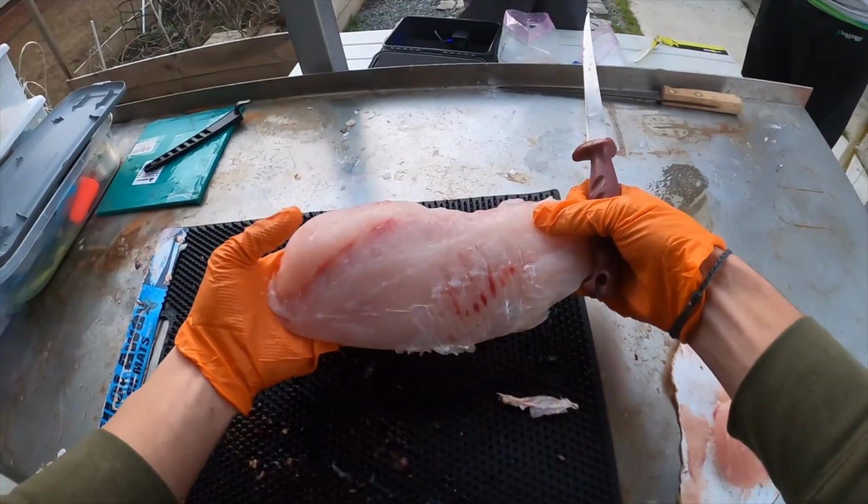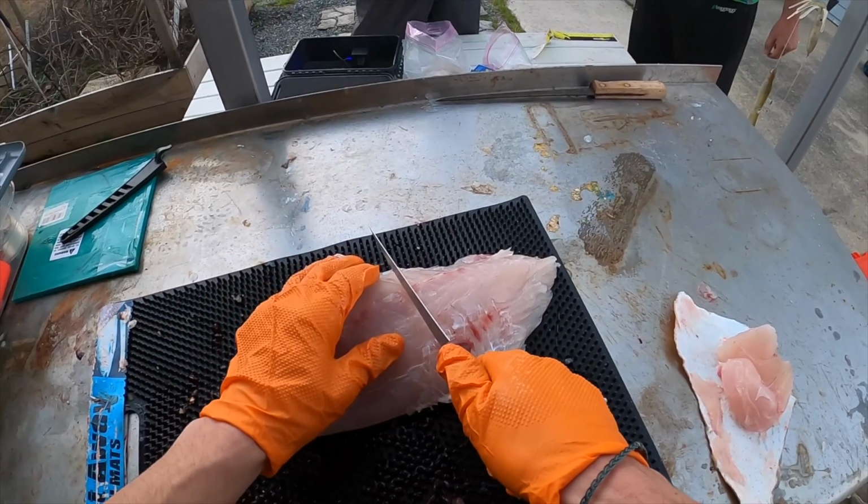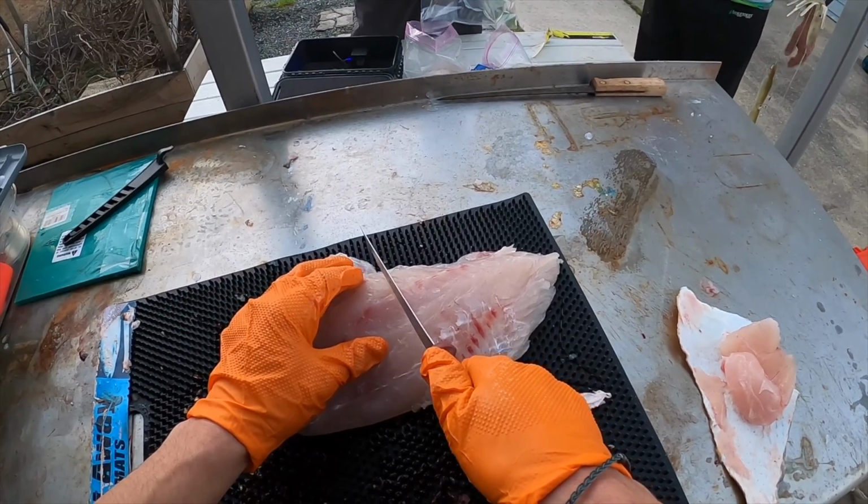Pretty neat. And the angler, Captain Logan, who caught the fish, he was kind enough to let me take a piece of this triggerfish home so that I could try it out.